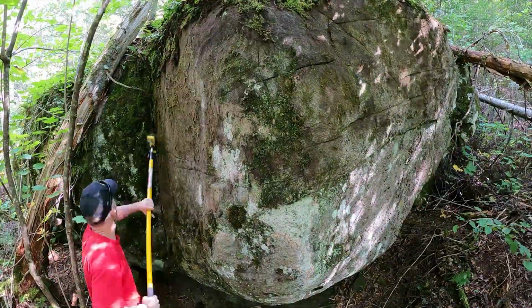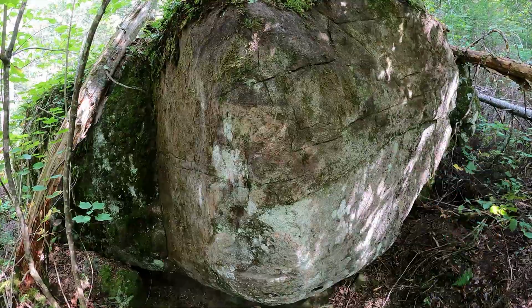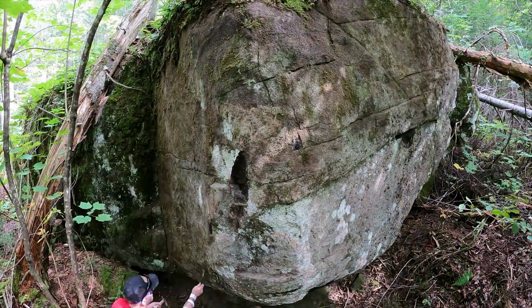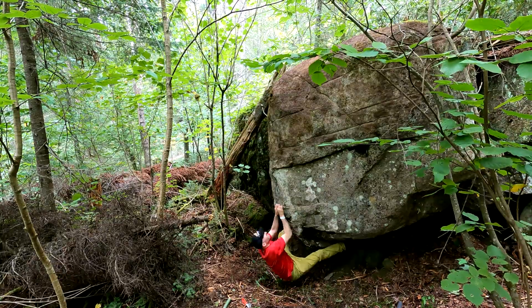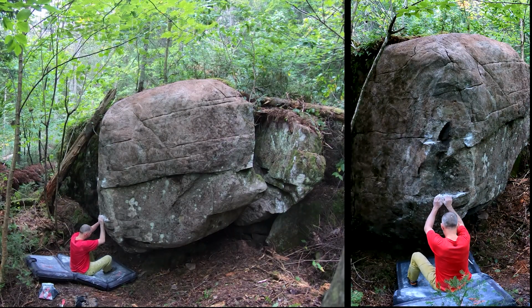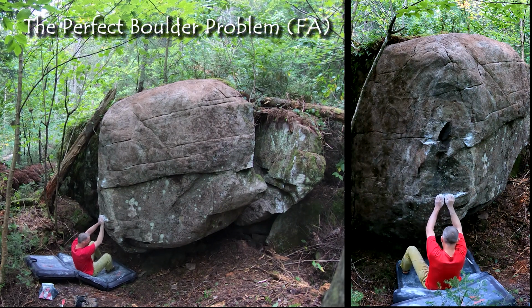Of course, it first had to be cleaned off, logs had to be removed from around it, had to do a lot of gardening, so to speak, and then we could take a look at the main lines on the boulder, and there was one that jumped out right away that seemed to me to be the perfect boulder problem.